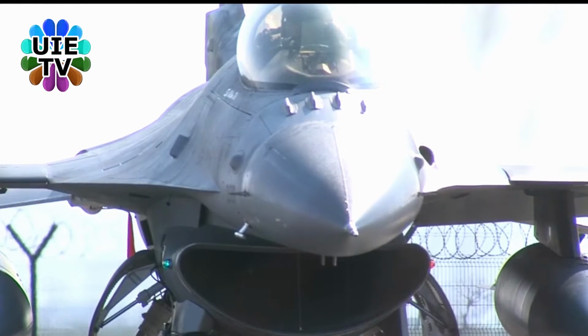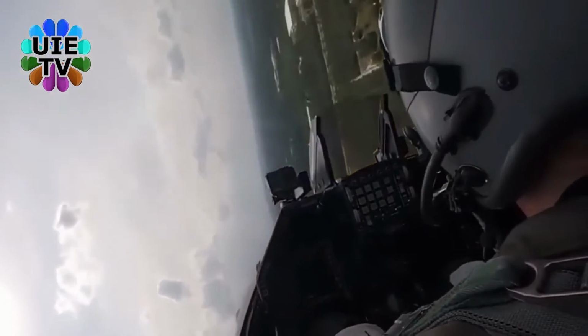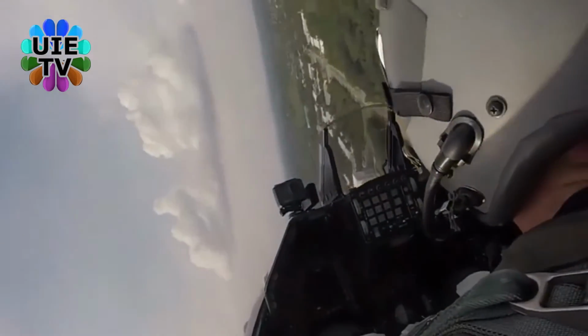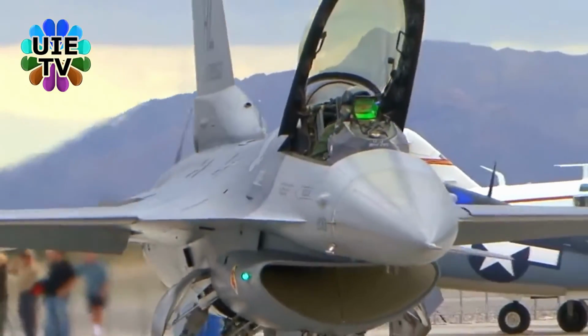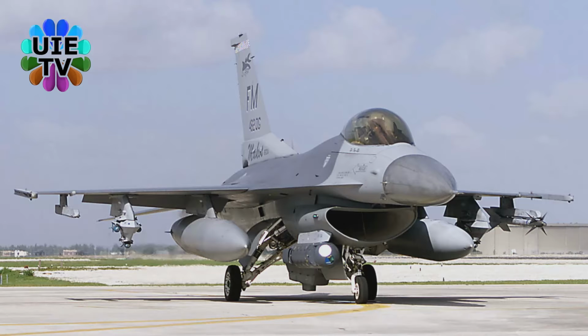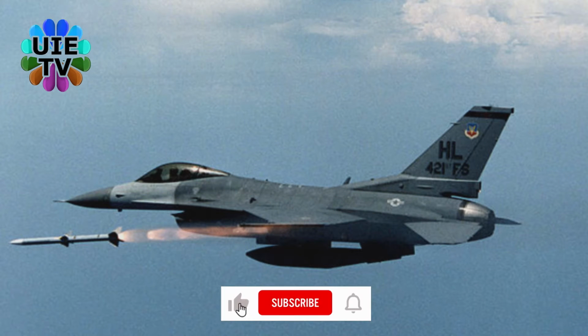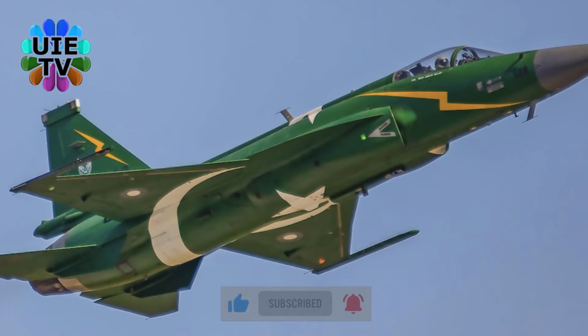F-16C/D Block 50/52+. This variant's main differences are the addition of support for conformal fuel tanks, CFTs, a dorsal spine compartment, the APG-68V9 radar, an onboard oxygen generation system, OBOGS, and a JHMCS helmet. The CFTs are mounted above the wing, on both sides of the fuselage, and are easily removable. They provide 440 US gallons, 1,665 liters, or approximately 3,000 pounds, 1,400 kilograms, of additional fuel, allowing increased range or time on station and freeing up hardpoints for weapons instead of underwing fuel tanks.